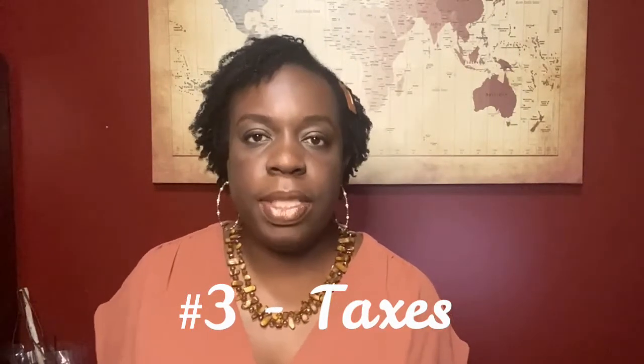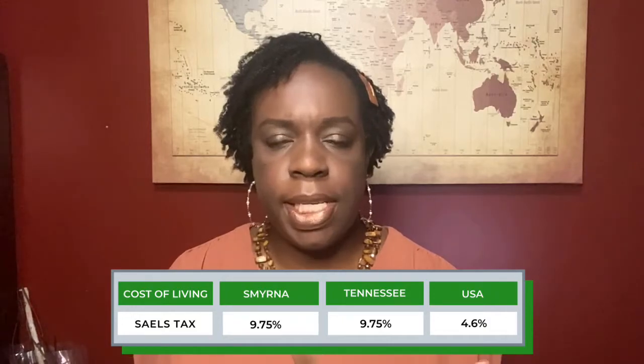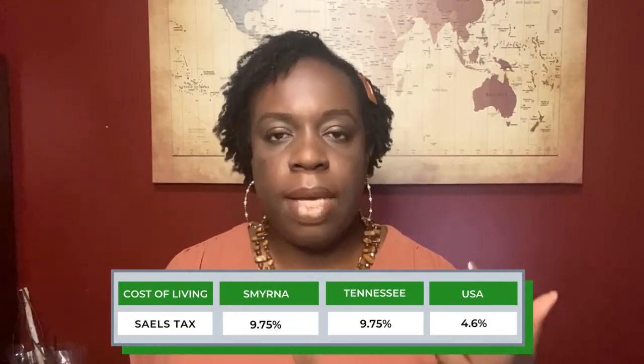Moving on to point number 3, and that is taxes. One thing when it comes to taxes in Tennessee is that there is no state income tax. We are one of 9 states that do not have state income tax. Tennessee's sales tax is 9.75%. There are 4 other states, I believe Louisiana, Arkansas, and Washington, that also have sales tax rates combined with the local that is above 9%. But Tennessee is the highest at 9%, while the average U.S.